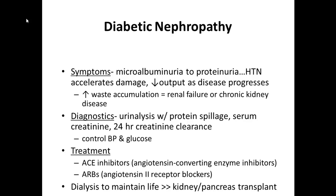Eventually, these people are going to need dialysis and maybe even a kidney or a pancreas transplant. But because diabetes is so hard on the kidneys, a lot of times most of your dialysis patients are diabetics.